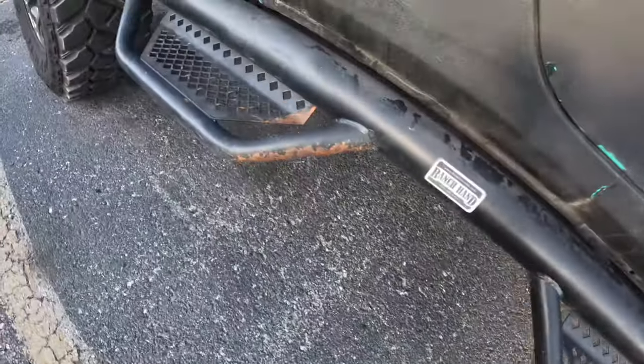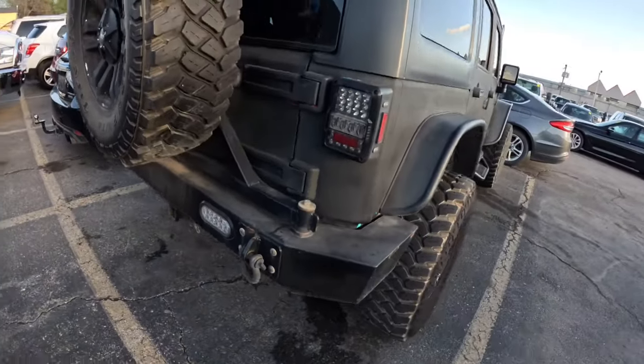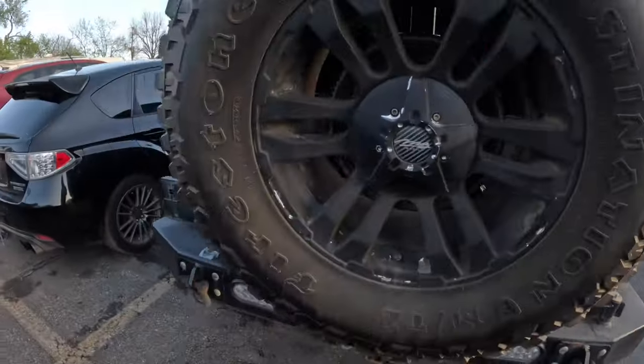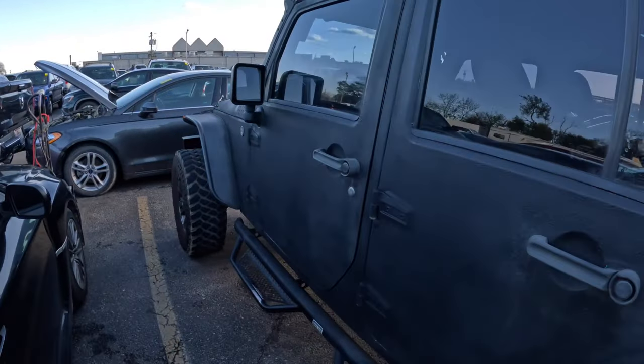Oh, man, got rust all over this car. I hate to see what it looked like underneath. But it looked like they took this, I guess they did this to go off-roading or hunting or something. But anyways, guys, enough with this ugly, dusty, dingy Jeep.